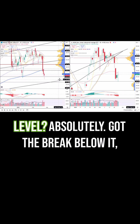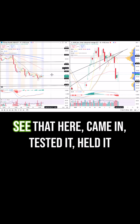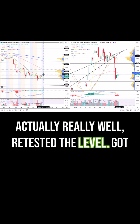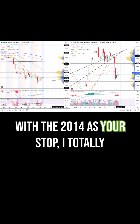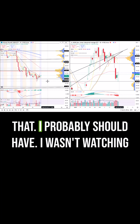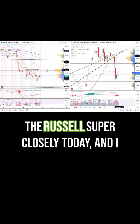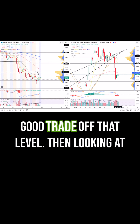Could you have traded off that level? Absolutely. Got the break below it, broke back above it, held the level. You can see that here, came in, tested it, held it actually really well, retested the level, got the continuation higher. If you bought in here with the 214 as your stop, I totally understand, makes sense to me. I just didn't take that. I probably should have. I wasn't watching the Russell super closely today, and I absolutely should have. Looks like a pretty good trade off that level.